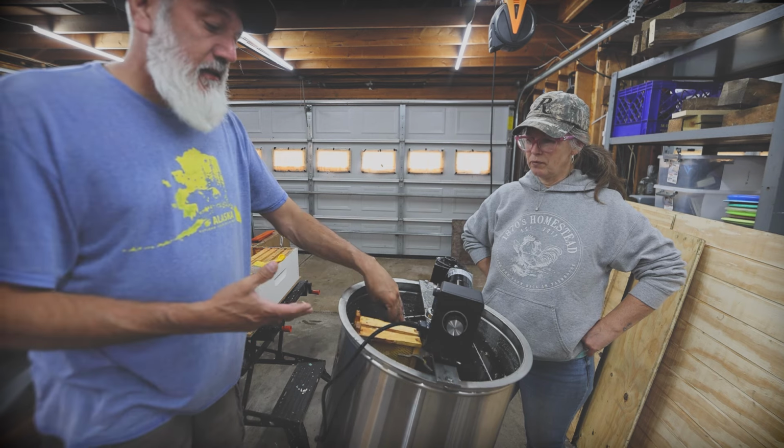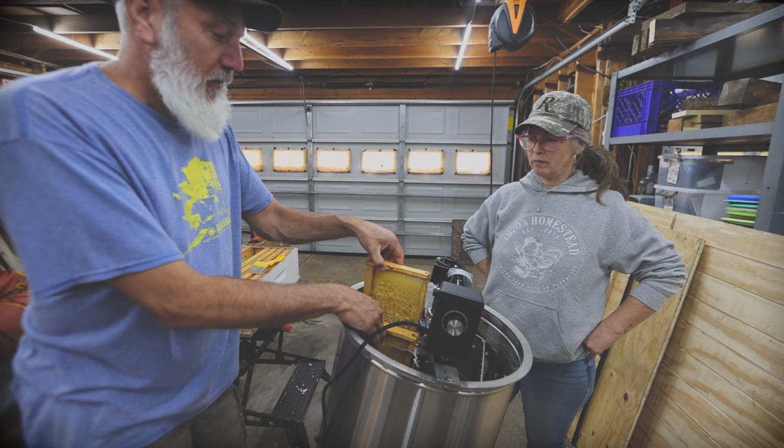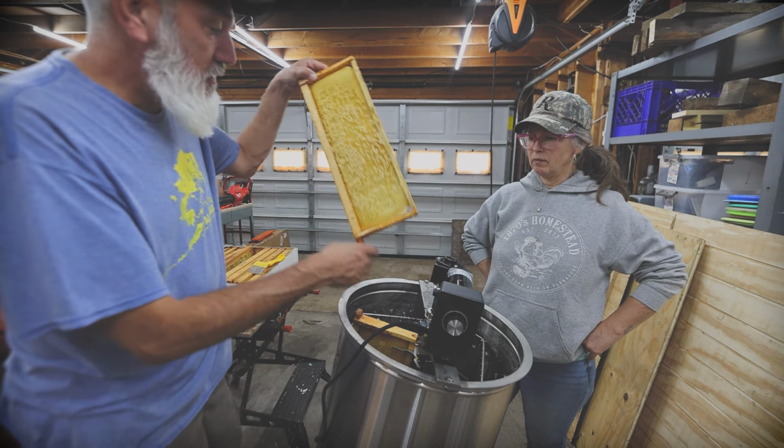Yeah. And then once they're done, we'll get out soapy water and spray this down and clean it, and we'll put it back in the barn and it'll sit there until next year when we need it again.